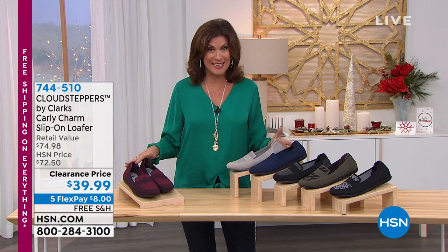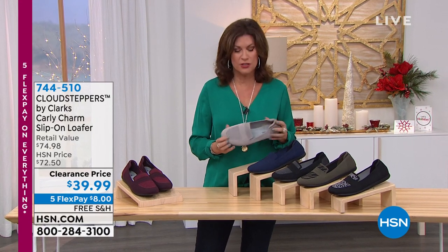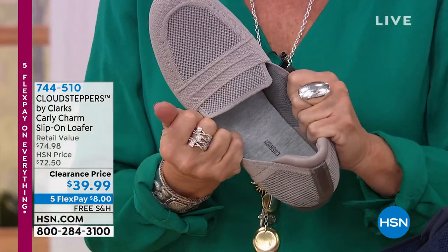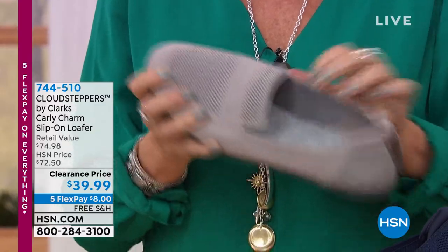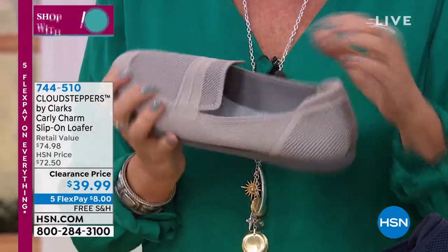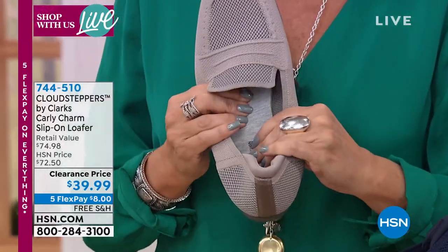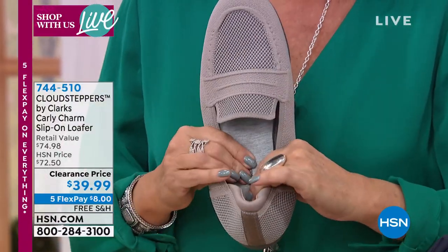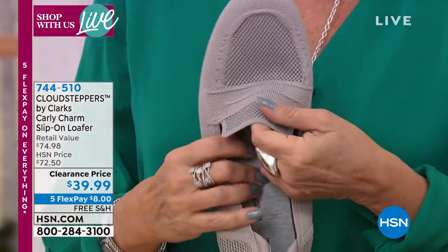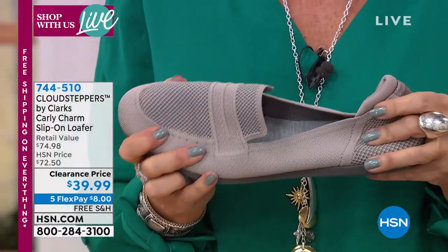What we have today is even more special than normal, because what you're looking at is the perfect shoe. It's a loafer, but look at this. Instead of being stiff, instead of being so structured, it has complete comfort. It's called the Carly. You just slip it on, nothing to fasten, nothing to worry about. You have foam down here that cushions every single step you take. It's completely breathable, completely flexible.